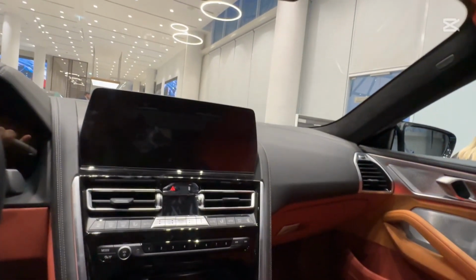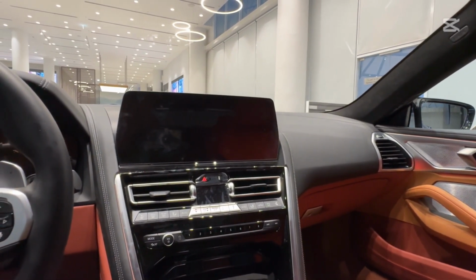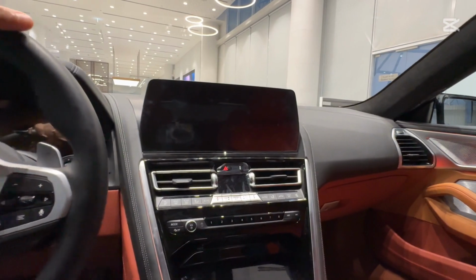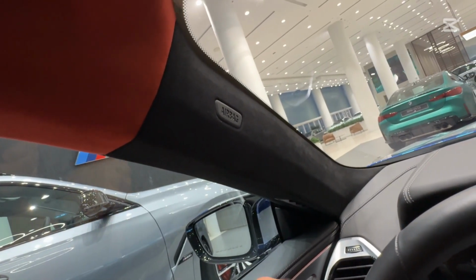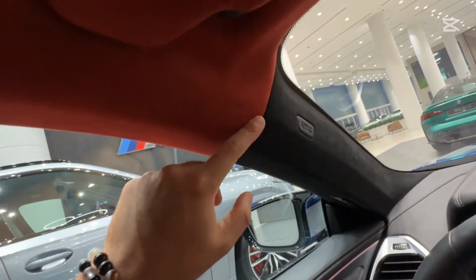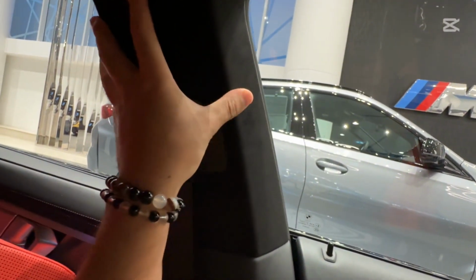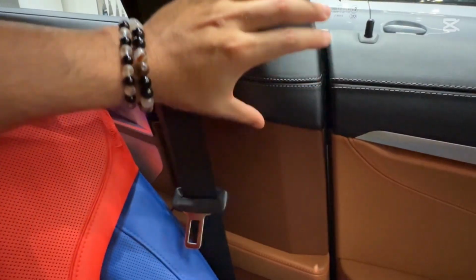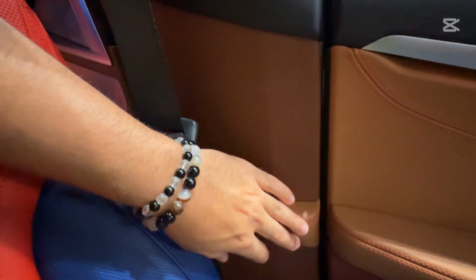So this interior is gonna be very bright in the daylight, and it's gonna make you enjoy the colors a lot more than when it's dark like it is right now, because we are inside the showroom. But yeah, also one of my favorite interior features is how the black A-pillar contrasts very nicely with this dark red Alcantara. You have this B-pillar, which is finished in black Alcantara as well, and you have the lower part of the B-pillar, which is finished with Napa leather all around.